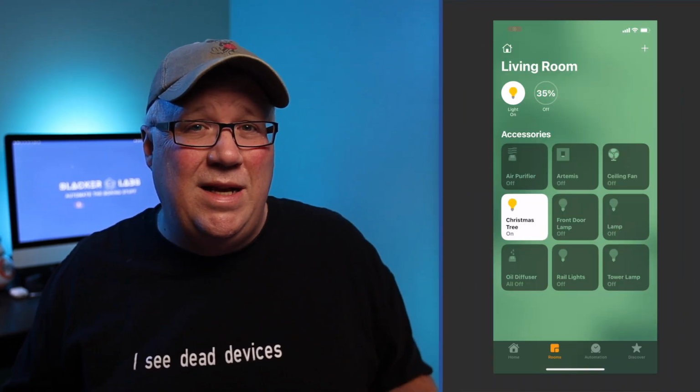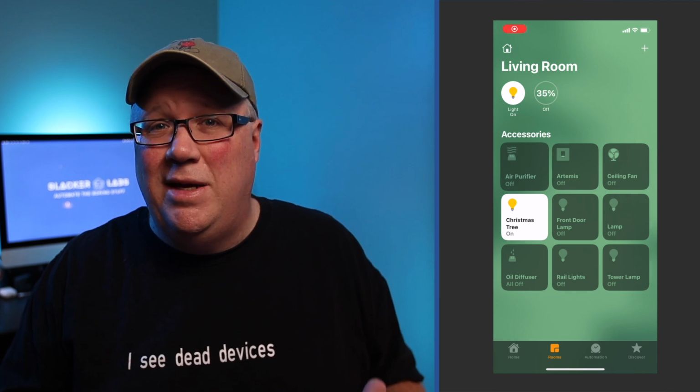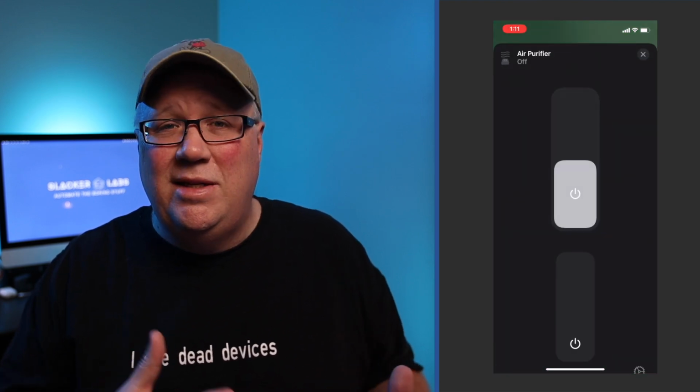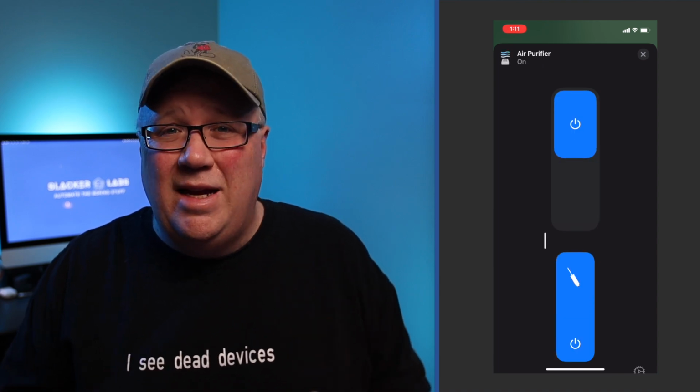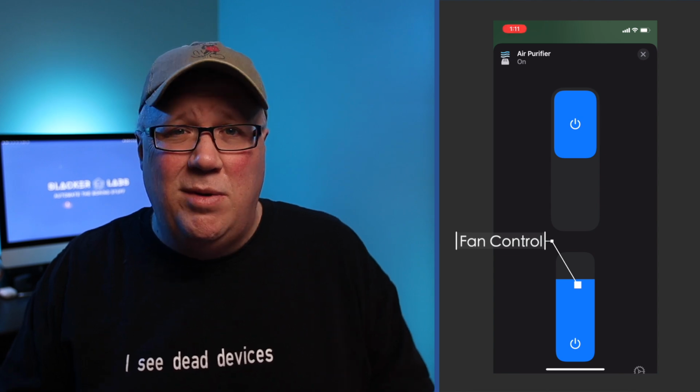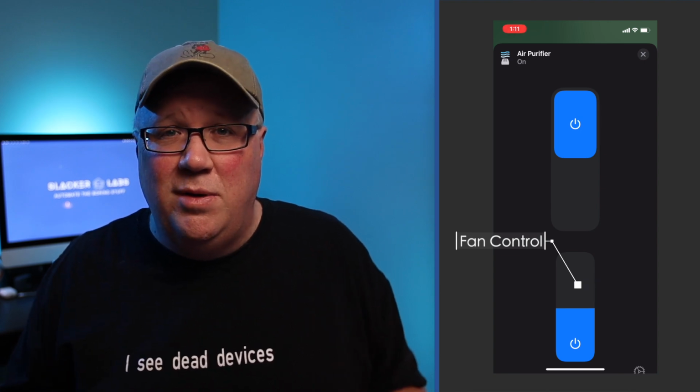For those of you using Apple HomeKit, this device is HomeKit compatible, and you can link it to your HomeKit device during the setup in the Meross app. Inside the Home app, you get the ability to turn on the device and control the fan speed, but I don't think it's super intuitive, but then again, I'm not a big Apple Home user. And of course, once it's in Apple Home, you can use your voice to control this device using Siri.